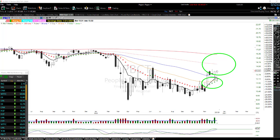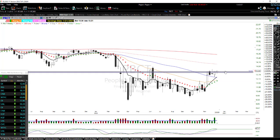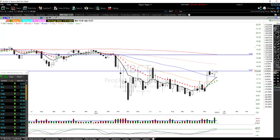And by the way, Lee, one thing I never do is, if I buy a pinball setup and this is the target area, I close the trade. Same thing with the rounded bottom breakout. If I buy here and this is the target area, I close the trade out. If for some reason I think that the chart can go higher, so what? I get out. I trade my trade. Now, if it does break out and set up, I will consider a buy again.